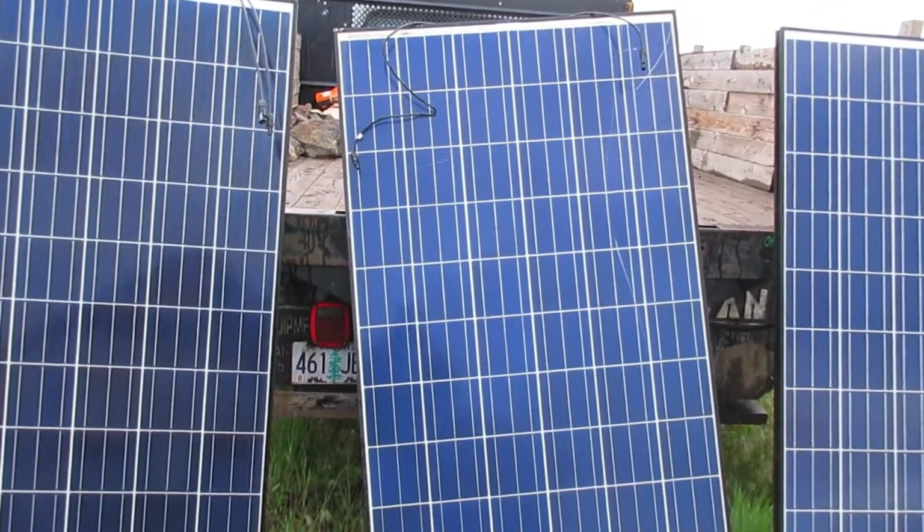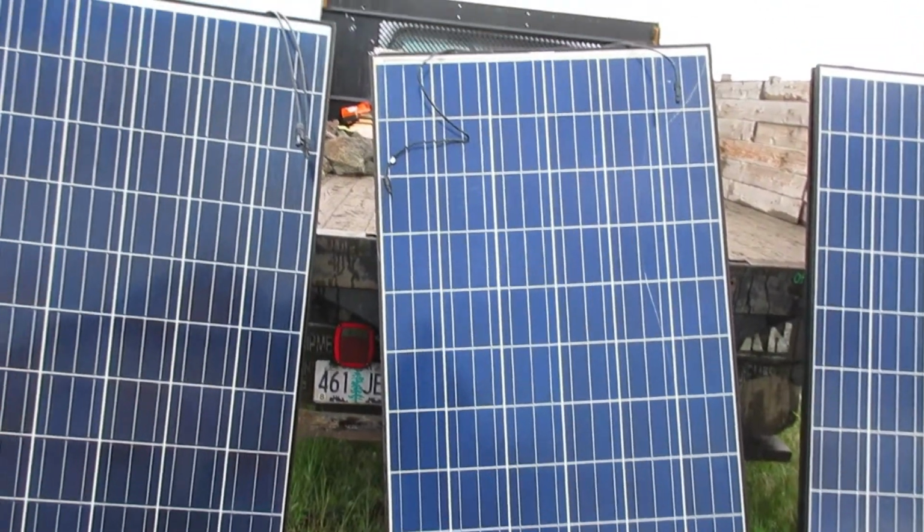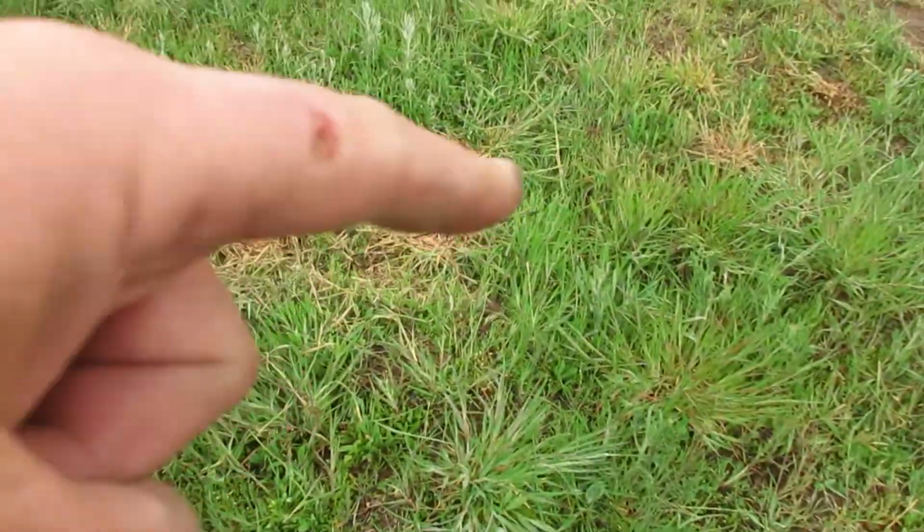I think this is going to be it for the day. I got to unload these things, put them on. There's a pallet sitting back there that they came on, so I'm going to just unload them down here.